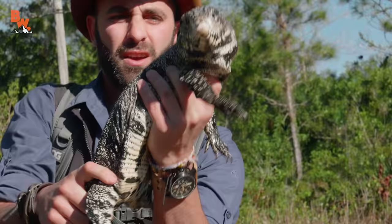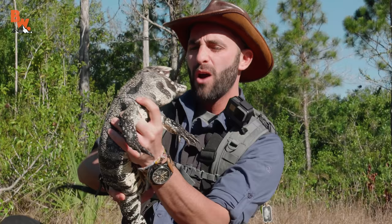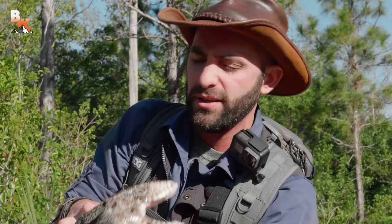Oh my gosh, if my hand got stuck in the mouth of this lizard, it would be a really bad situation. Now, they are not venomous. However, their jaws will lock in place. Look at the muscle on the side of these jaws here. Incredibly powerful. Oh, I hear you hissing. Ooh, hold on. Geez, he is strong.